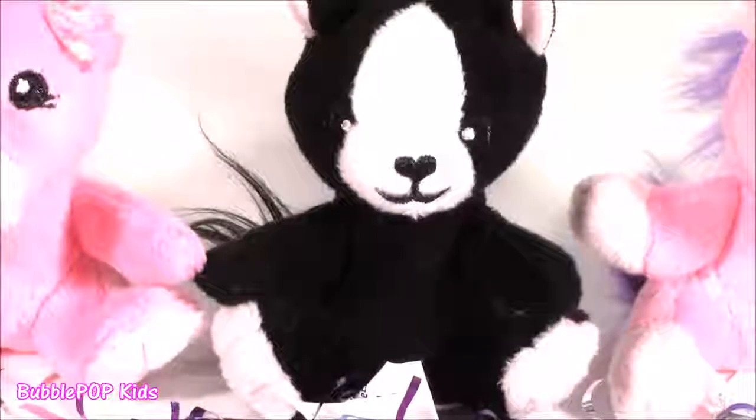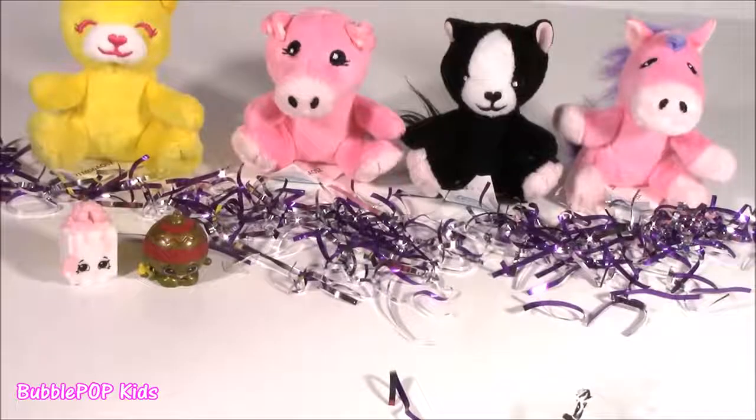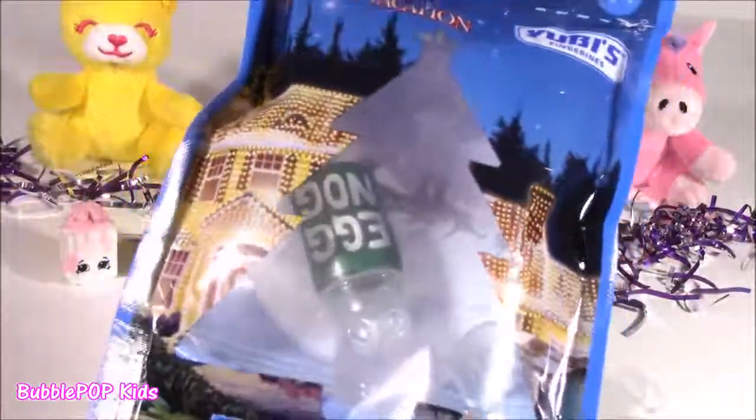And the little kitty one is kind of scaring me. Look at those silver eyes. They are like piercing. Next surprise up, we might as well open the Christmas vacation bag.